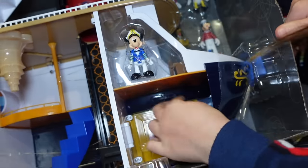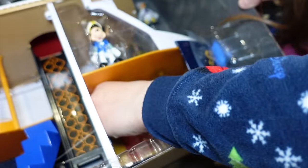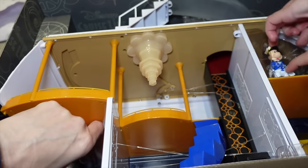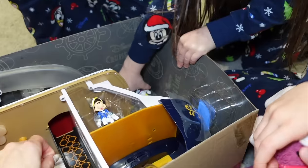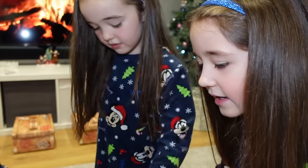Wow. It moves to shut the curtain. Oh, that's cool. Look, it shuts the curtain. So they open the curtain. Oh, wow. Now they do the show. I think Mickey's there because he's the captain. Oh, it's going to need a little bit of taking out of the box, I think. Yeah. Take it to Daddy.